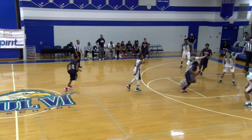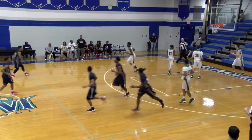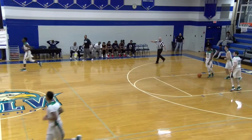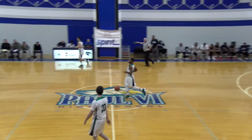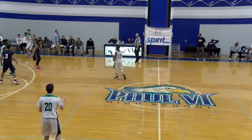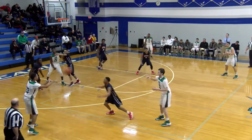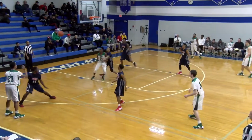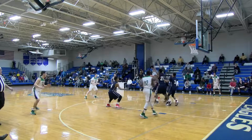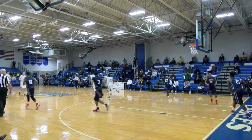Willingboro looking to swing the ball around. Good take to the basket by Willingboro. That basket by number 22, Nazim Chavis, as he cuts the lead to seven. Shoot it. Oh, good ball movement by Catholic. Good pass down low.